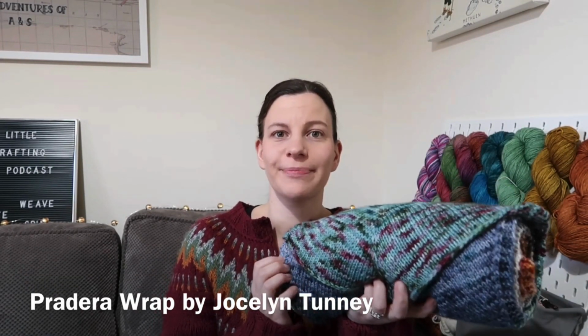Highly recommend doing this. You could also always create something like this with a fingering weight advent and a strand of mohair or sari silk, and yeah, have a really fluffy version. But it's a big cozy hug, and will serve me well on colder days.